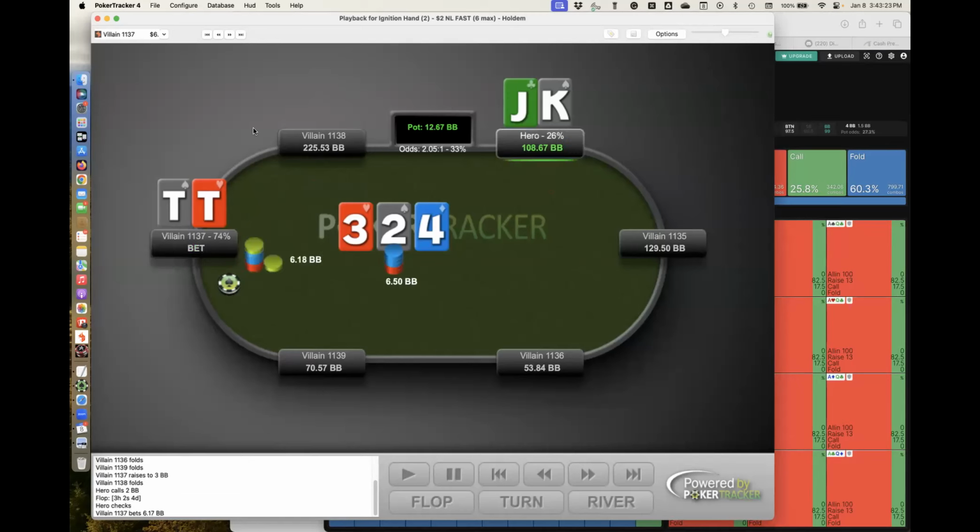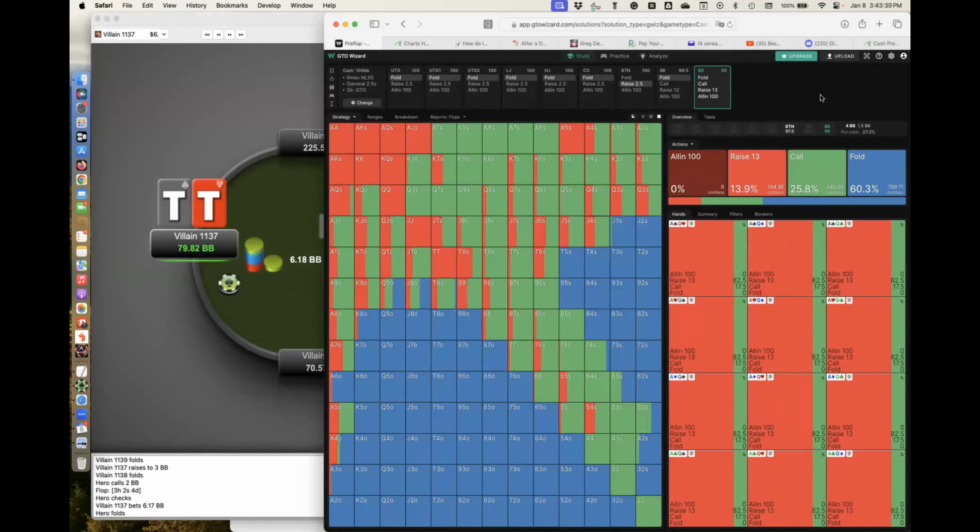Right. So check, bet huge. There is no check raising on this board with this situation against that size. We are done. There we go. And that is the poker coaching study session, cash game with cards heads up and stories about Vegas.